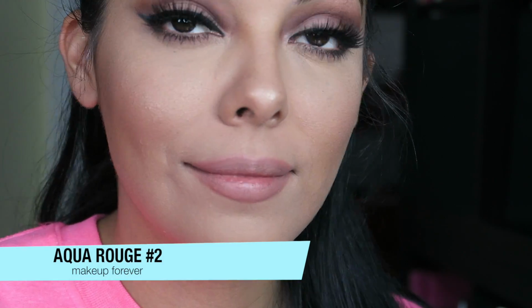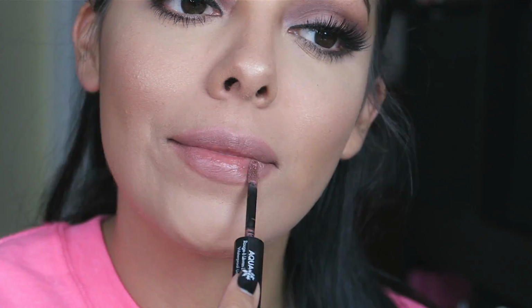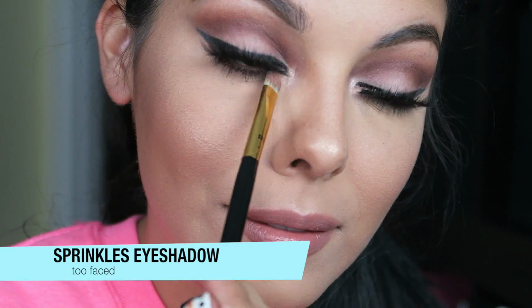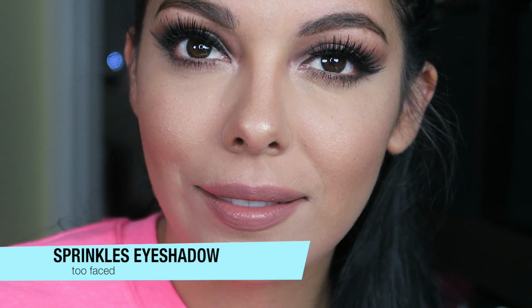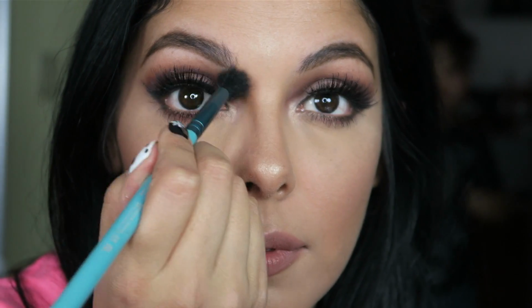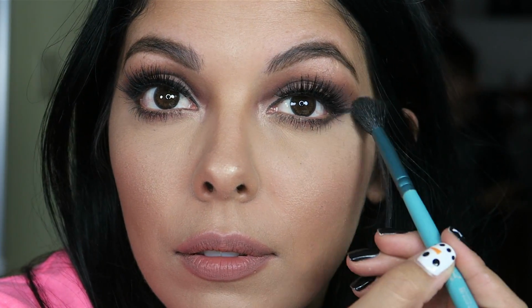And on top of that is Aqua Rouge number 2, and it's a color that I wear often, and you guys ask me about it so much, so get a hold of that. It's gorgeous. Then sprinkle eyeshadow from that same Bonbons palette into the inner corners of my eyes, then setting my whole face with that All Nighter spray from Urban Decay. Then I'm just going to take a fluffy brush and make sure that I don't have any unblended areas on my eyes. And this is the final look.